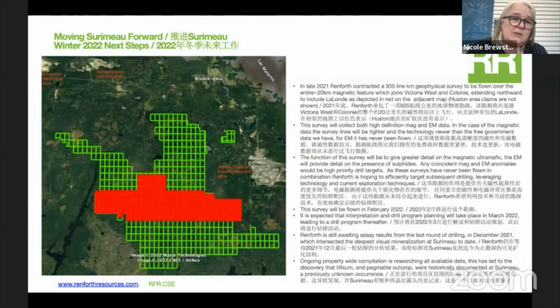In red, you'll see on this slide the extent of the airborne survey we're going to fly. And this slide talks about the airborne survey a little bit. This is interesting because not only is this survey going to fly from Victoria West in the west to Colony in the east, because there is a geophysical relationship between these two, but there's no exploration through here. So we could maybe extend our 6 kilometers of mineralization right through this 14 kilometers before we get to Colony right over here at the end.